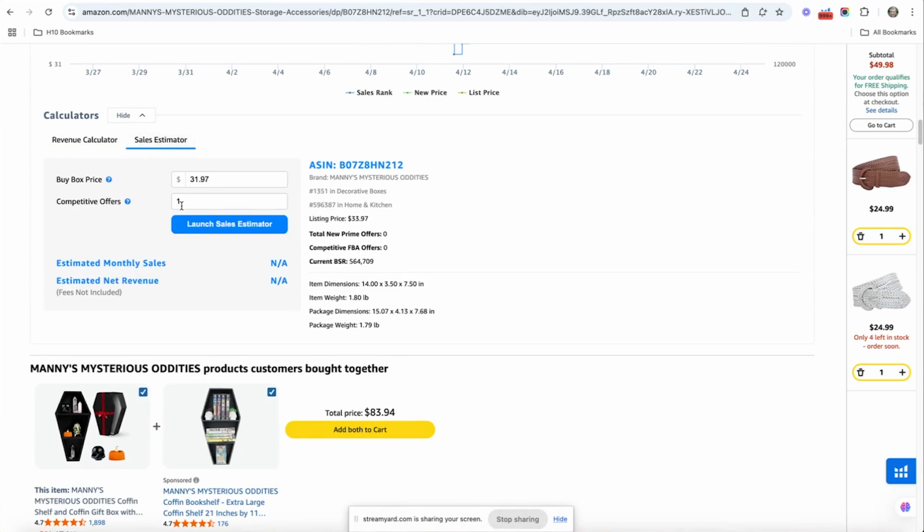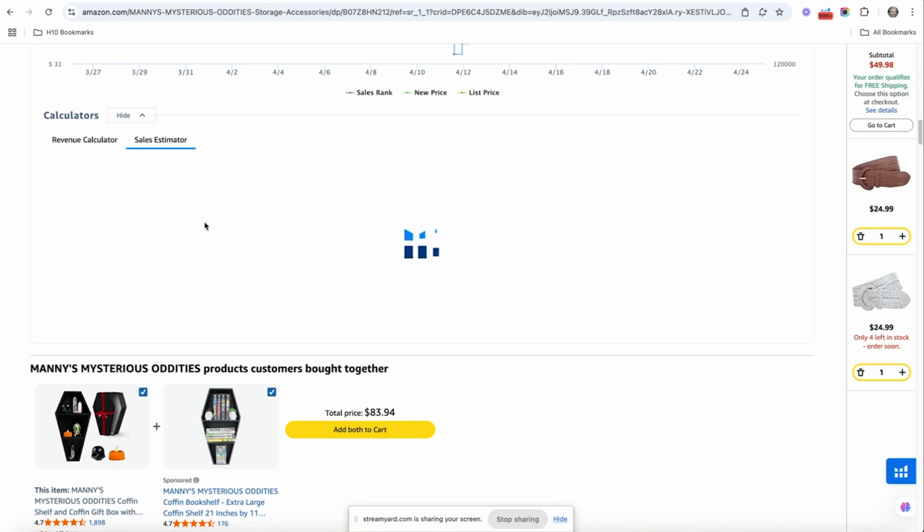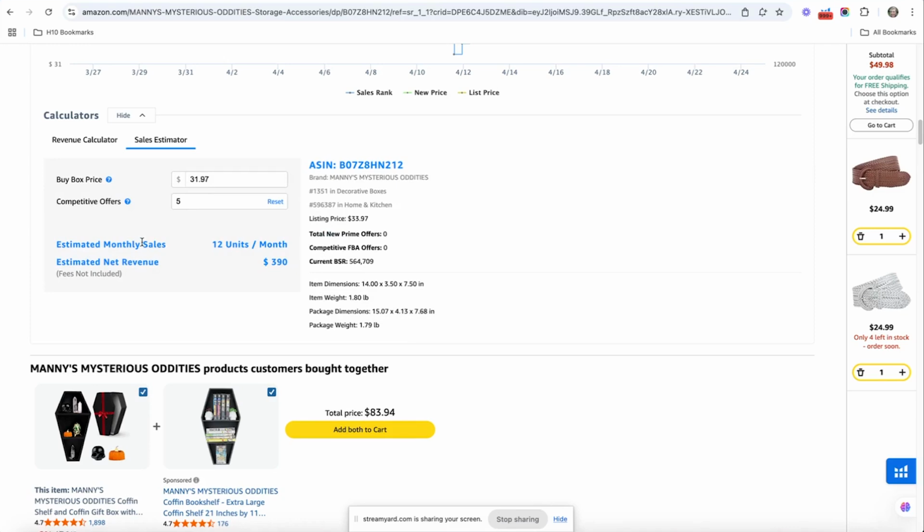And this right here is going to show under competitive offers. It's going to show you basically how many competitive offers are within 2% of the buy box. Okay, so maybe if it wasn't just me selling this product, maybe there were actually 5 people fighting for the buy box. You can actually calculate per seller estimated monthly sales. So for this example, there's 12 monthly sales per competitor. So you want to see that there's a lot of sales within those top competitors, so that you can get in there and start selling wholesale or arbitrage as well and get a piece of the pie.